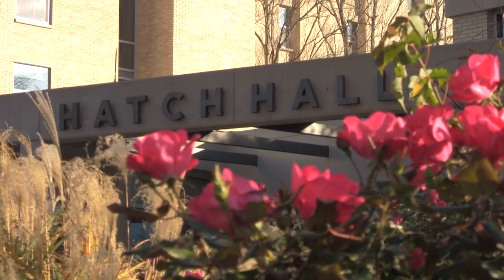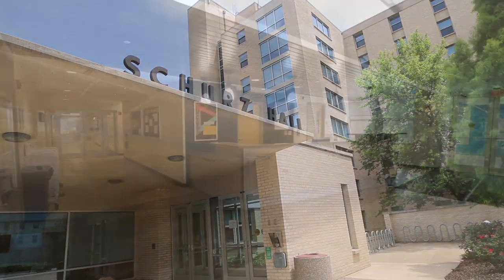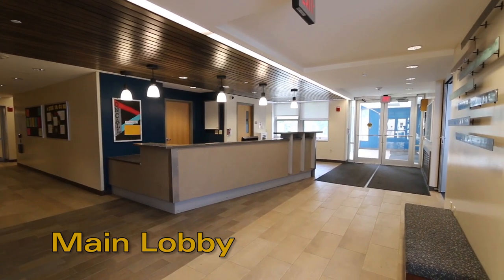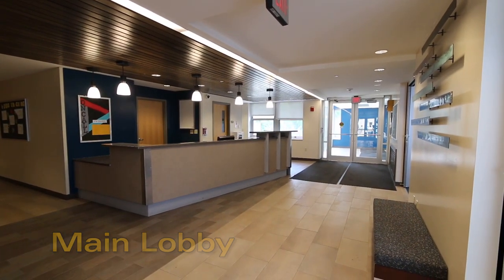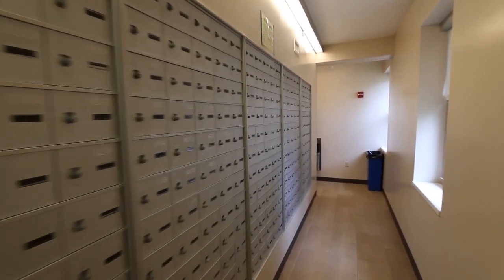Welcome to Hatch and Schurz, residence halls with many learning community options and located on the eastern part of the MU campus. The main lobby includes full front desk services, including package pickup. All other mail can be collected nearby in the student mailboxes.